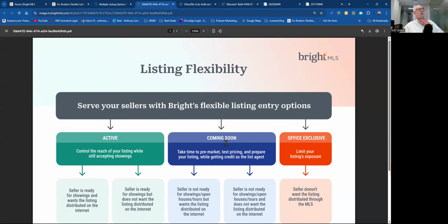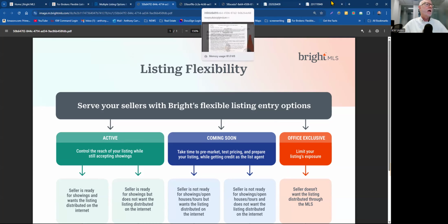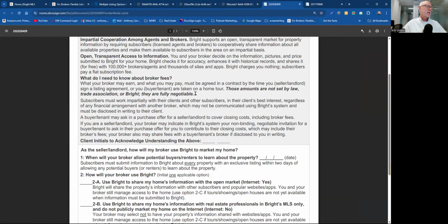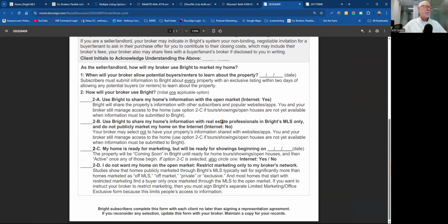Okay. So what the MLS is talking about are these forms that we use here. This is the Bright Disclosure Residential Seller Landlord Options form. As you know, the top box gets initialed by everyone, and then the bottom box is initialed by only the seller. So under two is what we're talking about here, 2A. We've been working with this form since last August. I'm not going to get into the details here, just pointing out what 2A means and where it's related to this new information that they have released.